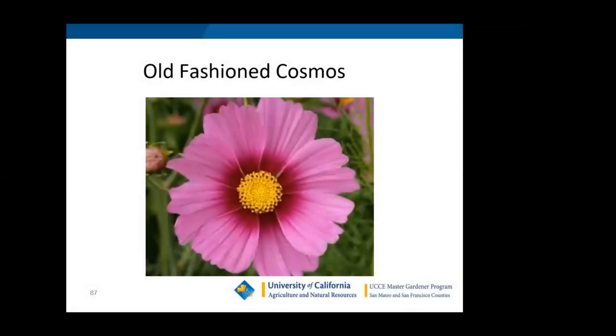Give you an example. Here's an old-fashioned cosmos. Number one, you can see it's got a bullseye. This is the landing pattern. This is what attracts the bee or the butterfly to the center of the plant where the nectar and the pollen is. Okay, that's the old-fashioned cosmos. You can buy seeds for them anywhere.